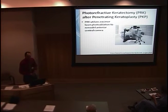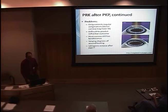Next, we have photorefractive keratectomy after penetrating keratoplasty. PRK uses an excimer laser photoablation to remodel the anterior central cornea and allow for better vision. The problems are that it only corrects regular astigmatism, so if the donor cornea has irregular astigmatism, it's not really useful. It's also difficult to predict refractive outcome, and the underlying problem, the host cornea still has keratoconus.